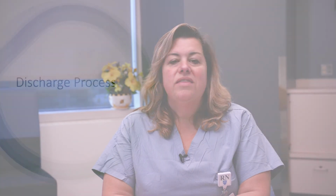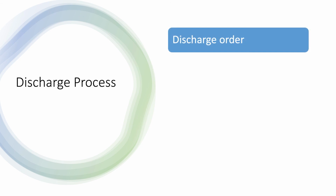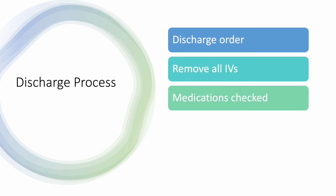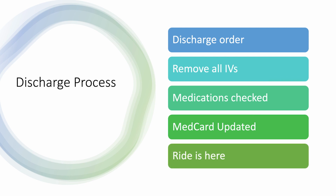Now let's discuss the discharge process. When the team has determined that you are ready for discharge from the hospital, multiple things will need to happen before you can leave. A discharge order needs to be placed, your IVs will need to be removed, medications will need to have arrived from Walgreens and checked by the nurse, and you will need to have a ride set up. Once all these things have been met, you will be able to review your discharge paperwork with your nurse, and you will be able to go home.